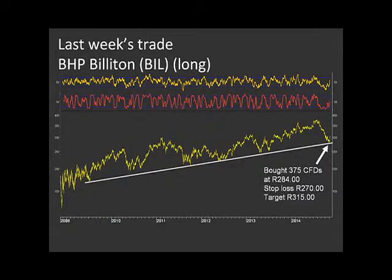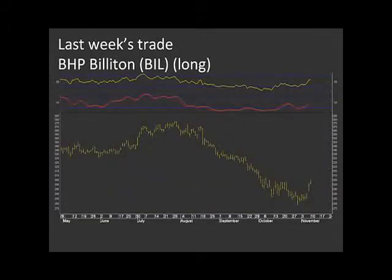And what is quite evident is that there's fairly strong support down at 280 Rand, and we have seen the stock bouncing off that level. It's reversed up quite nicely. So what we went and did last week for the show was we bought 375 CFDs at 284 Rand. I put a nice loose stop loss in at 270 Rand initially, and my target here is 315 Rand. That's an initial target.